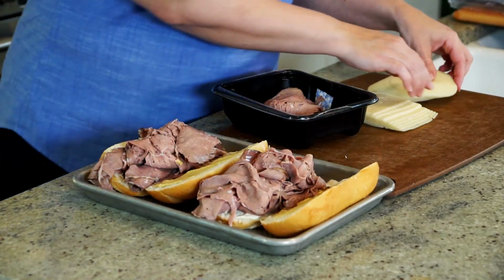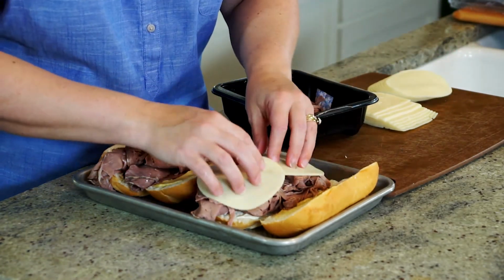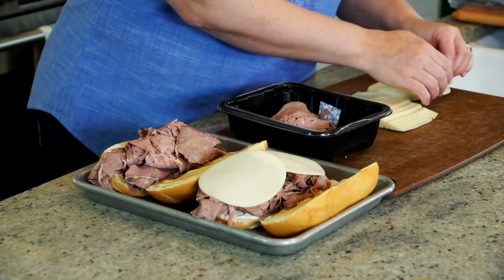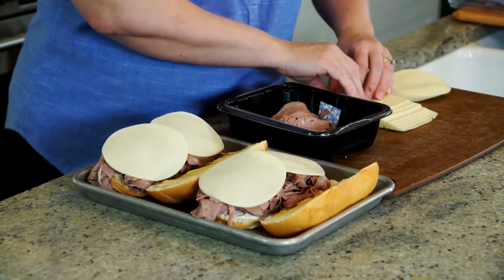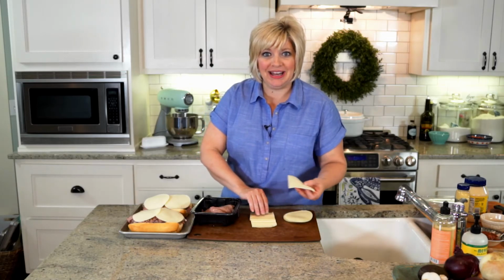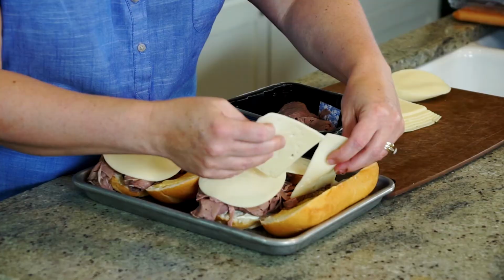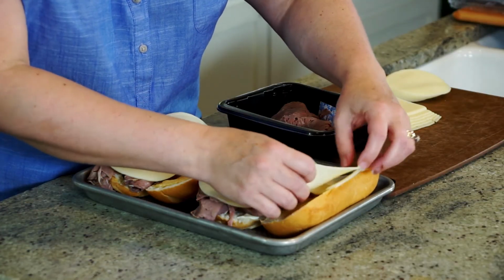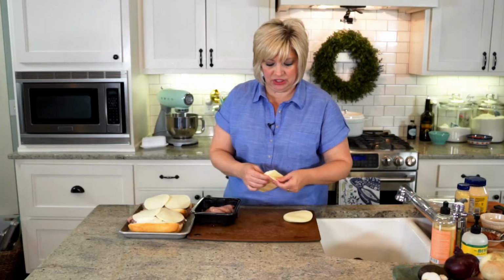Okay, so there's that. Then I have provolone, 2 pieces of provolone on each sandwich, and baby Swiss, because why not, right? Don't we love cheese? I'm gonna do baby Swiss over here on this side, I think. Oh my goodness, yes. Then these are gonna cook and they're gonna get bubbly and delicious and beautiful.